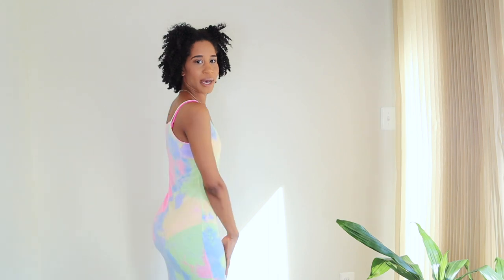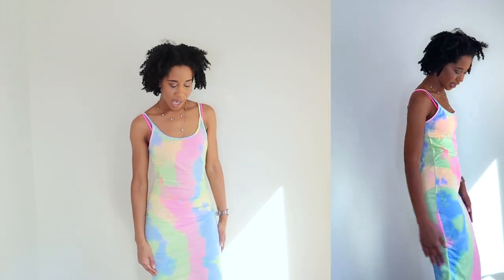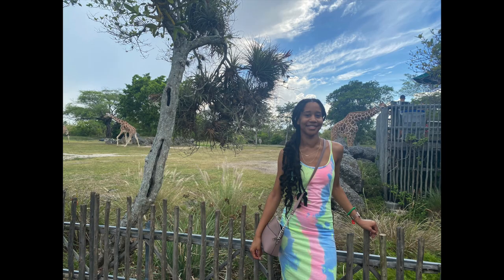This dress is super cute. I love the tie-dye effect that's going on. However, this one is very see-through, so I just put this over top of the bikini that I just showed. But it's very see-through, so you can see my bikini, you can see the top and the bottom. So just be mindful of that. But it definitely hugs the body, and it's very long, goes a little beyond my knees, but I really like it. These glasses are a vibe for me. They go with a lot of the pieces that I picked out for this haul, but I absolutely love it.